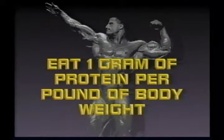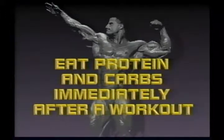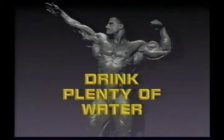Eat at least 1 gram of protein per pound of body weight on days when you're doing intense training. Eat 5 or 6 smaller meals during the day rather than 2 or 3 larger meals. Take in both protein and carbs immediately after any intense workout. Fat intake should be kept low to moderate in your diet. Drink plenty of water to allow your metabolism to function most efficiently. You need to eat an adequate diet with supplements. It is especially important to eat protein during the window of opportunity, before, during, and after your workout.